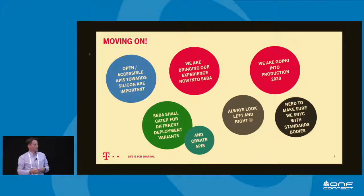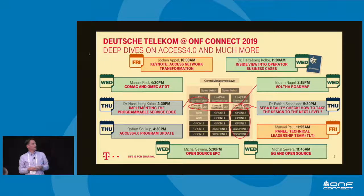And we're all talking a lot here about openness and open source, and that's super good. But having headed a team that went to the 3GPP, I also know that standards are pretty important. So we need to make sure that we nicely work together with the standards body. This is shameless advertising for the next Deutsche Telekom talks.